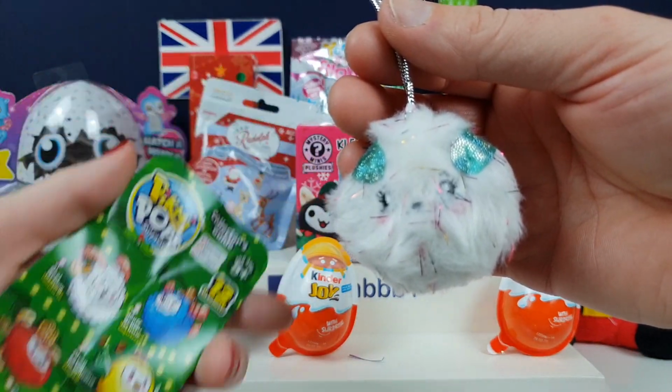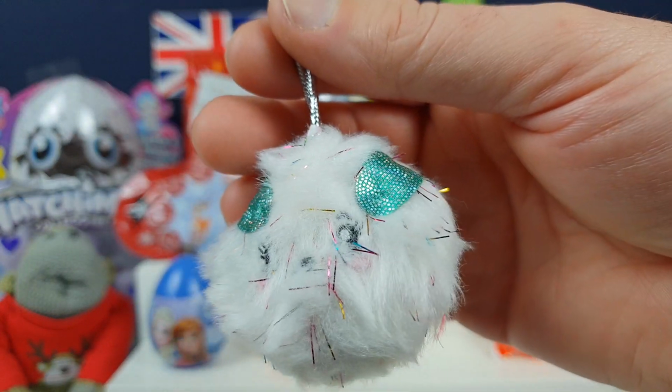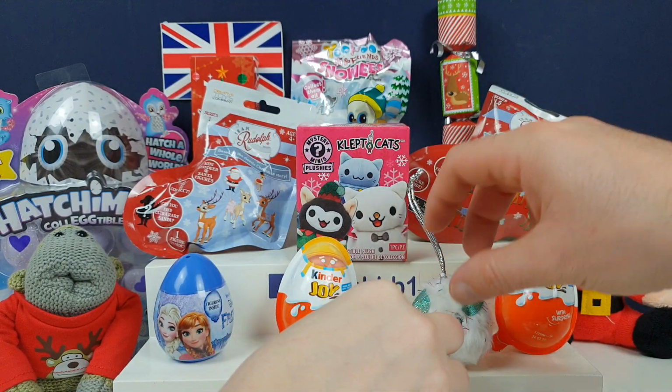So there's only 12 different ones to collect. Wow, so they are all quite rare, really. Very, very cute. I'll leave you a little card there.